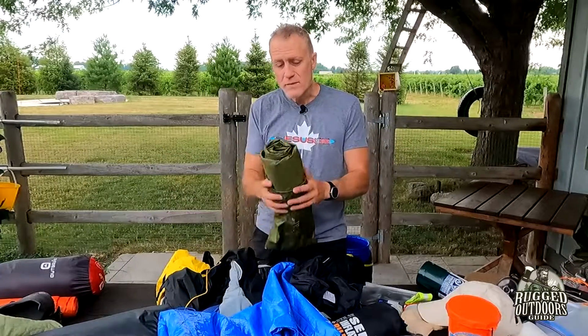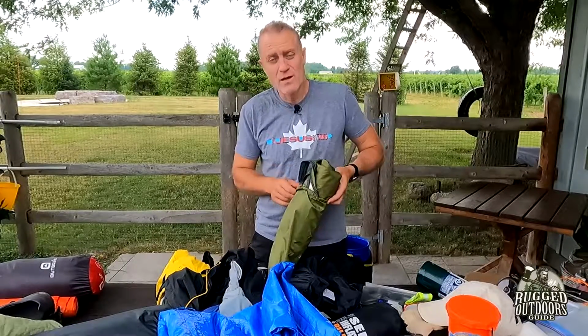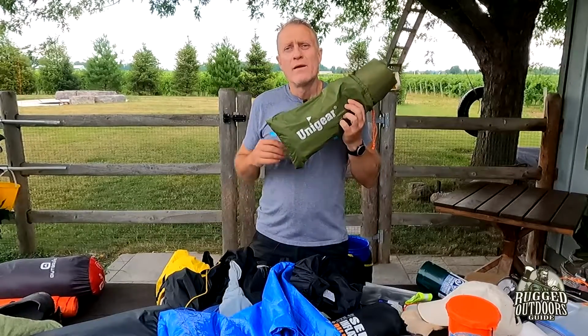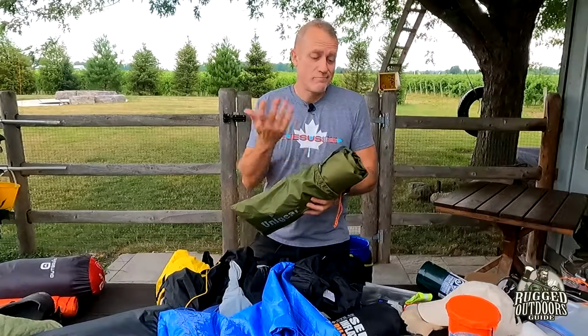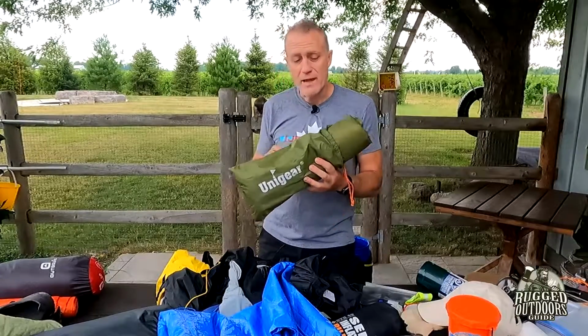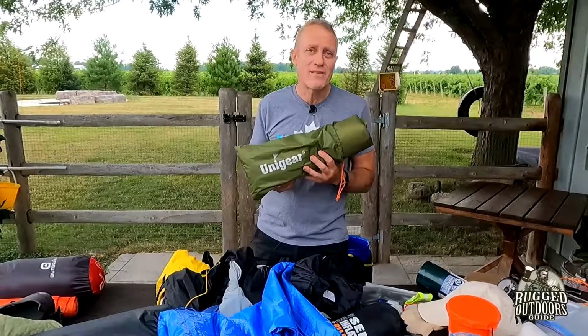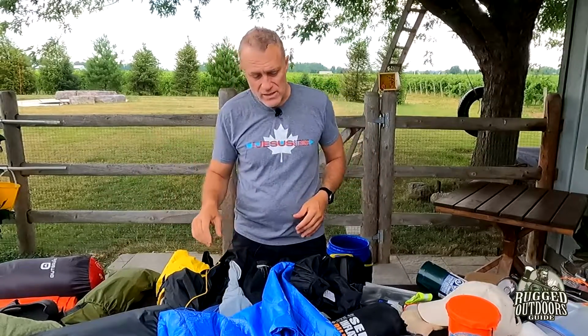Okay, this is a really bad pack job. I'm kind of embarrassed, but it shows you that I'm real. This is my tarp. It's from Unigear, and it's just a regular old nylon tarp. Works well. It's pretty waterproof, and if you hang it up properly, it's not going to leak or anything like that. So, got to have one of these in most cases.